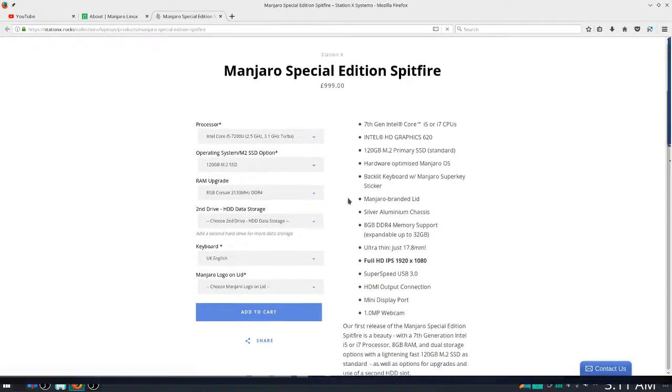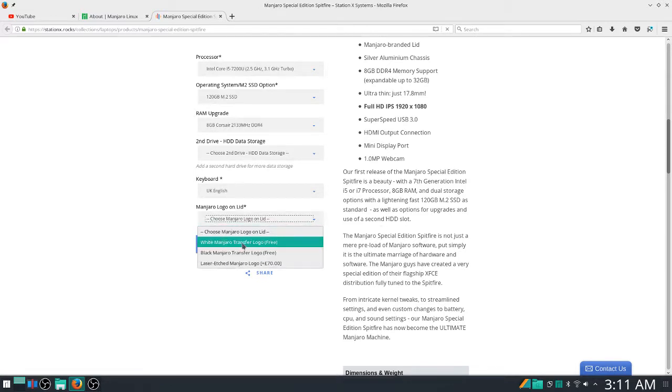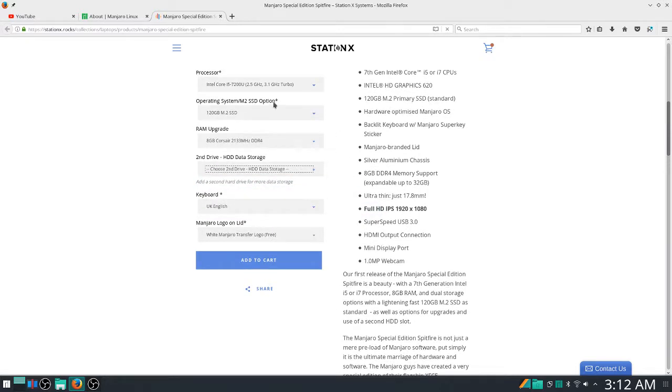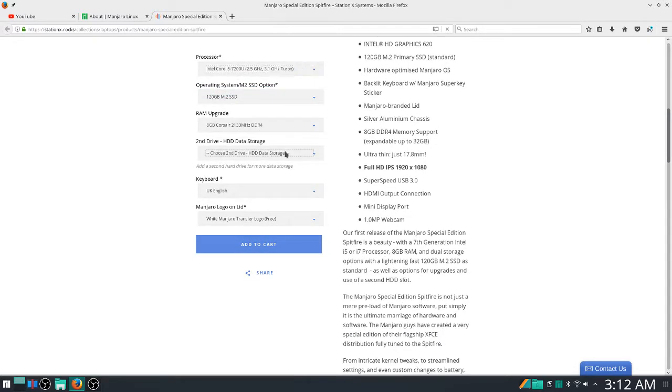Okay, except for that. Manjaro, so you can just basically click on here and choose whichever logo you want. The hard drive: if you just wanted a standard 500 gigabyte hard drive, that's going to be an extra €50. Choose second hard drive. So we're just going to take the second hard drive off. No second hard drive. So 120 gigabyte SSD, operating system, and we're going to choose. Yep. Going to go SSD on this, so I can see why that went up a little bit. So Core i5 2.5 gigahertz. That's going to be the same as mine. And no secondary, and white Manjaro. So add to cart here.